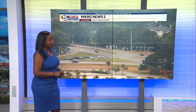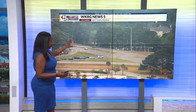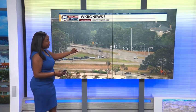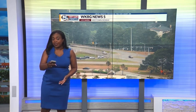Back here in Mobile, I like what I'm seeing here in Midtown. This is what I like to call the 2-for-1 cam. Airport Boulevard is still pretty mild, but you can see quite a few drivers getting off of I-65 to get on to Airport, so all that heavy traffic is coming. Try to plan ahead for your morning drive.